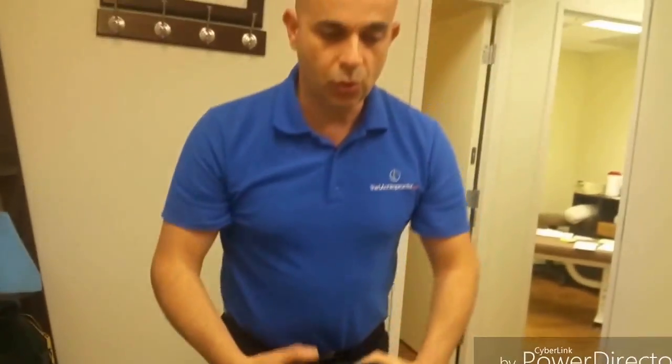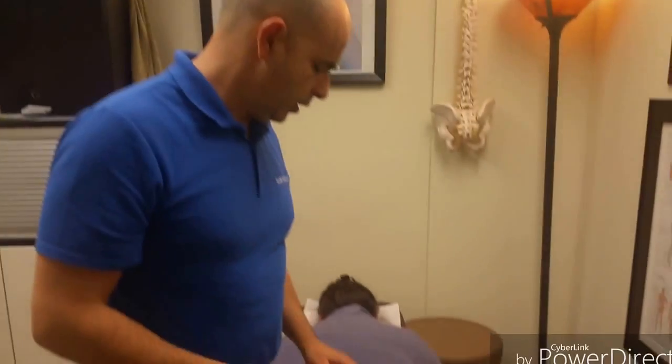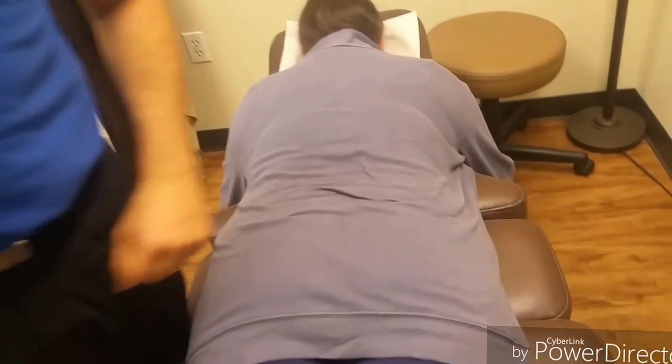And then we're going to restore this by strengthening this area so she holds her adjustment, doesn't have to be in the doctor's office continuously, doesn't have to have more problems years down the line, okay? So this is going to help blow out that subluxation in the low back, get her back on her feet, having her live a healthy lifestyle.